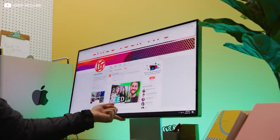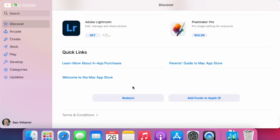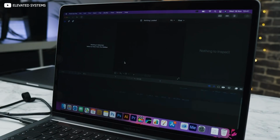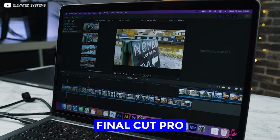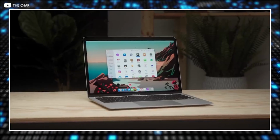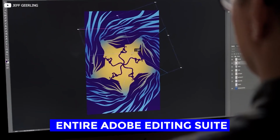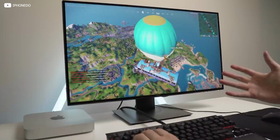But before you get ahead of yourself, Apple didn't specify where these performance numbers came from, so whilst they are usually pretty bang on with their estimates, I would imagine that they've done most of their testing using Apple's own first-party apps, which are properly optimized to make the most of their M1 chips, like Final Cut Pro for example. While these first-party apps do perform staggeringly well with Apple's own chip, it's the third-party apps like the entire Adobe editing suite and the whole load of games that don't perform so optimally.